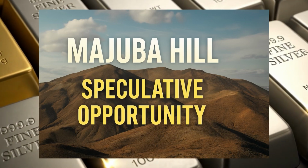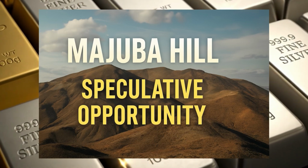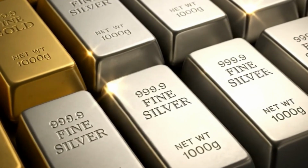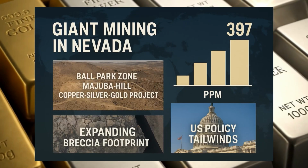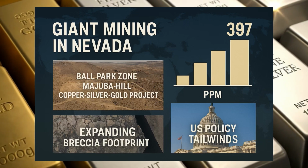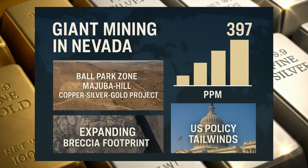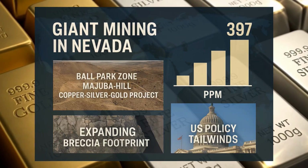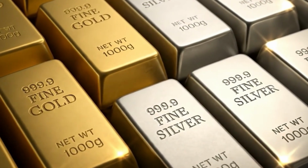When we connect the dots, expanding copper-silver anomalies, growing breccia continuity, alignment between surface soils and drill results, national policy support for American mining, and rising global demand for electrification metals, Giant Mining emerges as a speculative opportunity worth monitoring. This is not without risk.